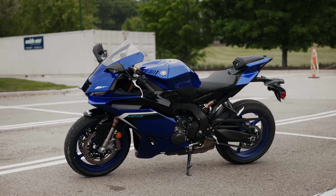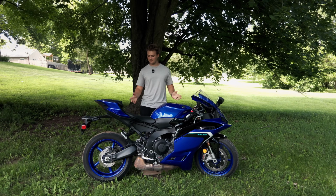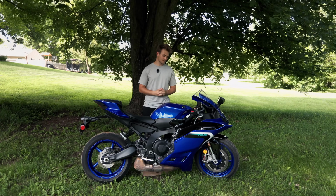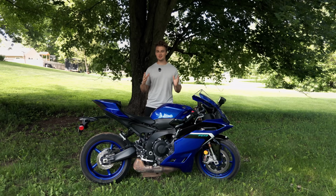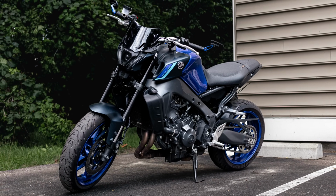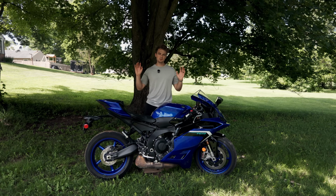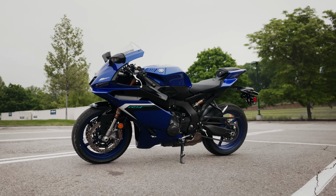Now I gotta say, this is one beautiful looking bike. I originally was not a big fan of this Yamaha blue until I saw this bike in person for the first time, and I absolutely fell in love with the blue. I actually just recently bought a Yamaha MT-09 that I got in the same blue because of how good looking this bike is.